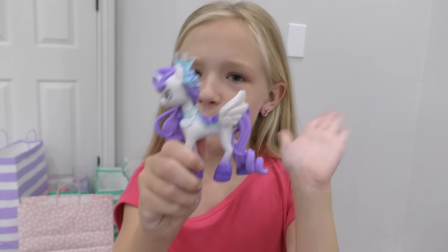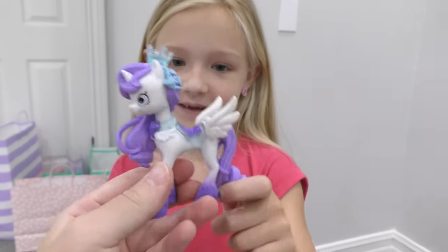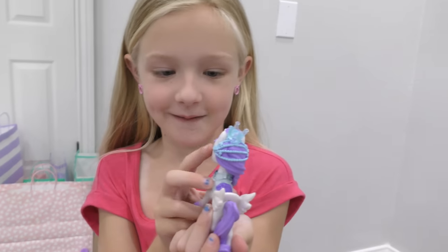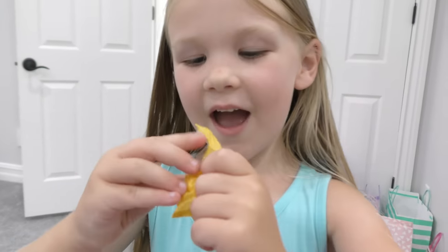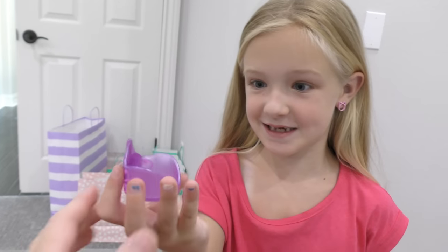All right guys, and right behind my hand was this beautiful pony. Look at this, so this is Gemma Stone's pony. This was Jemmy Corn. Beautiful. Madison over here. What are you doing, girl? I'm opening my blind bag. She's got a blind bag. And what did it come with? It came with this. A little crown chair thing.